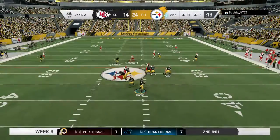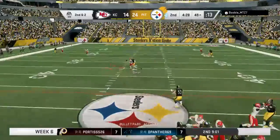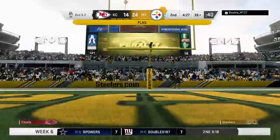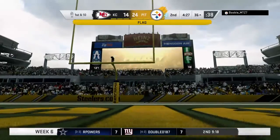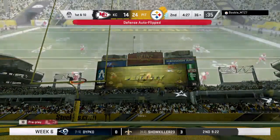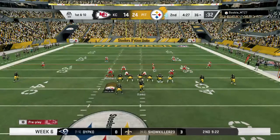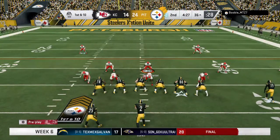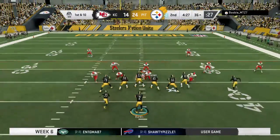Second and 2. And a flag comes in as that one falls incomplete. Now let's see who this is on. A little too aggressive defensively, and the flag comes out. And no one trying to cover is going to like a call going against them, but you have to like the effort there. Went for the interception, just unable to get it, and the flag did come out.